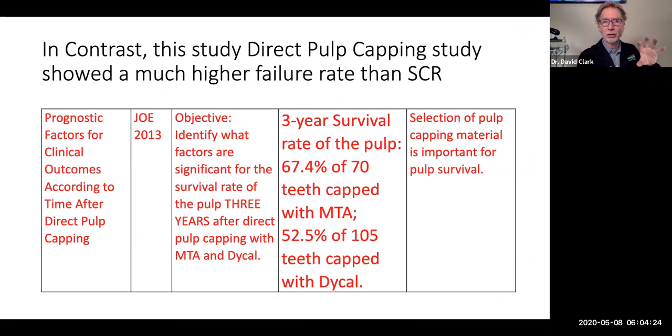And then I want you to take a look at direct pulp capping. And so we still have some faculty members that say, no, remove the decay and do a direct pulp cap. The survival of direct pulp capping, look at this: 67%, 50%. That's a 50% failure rate. So let me ask you something. You have a patient coming into your practice when you get out of school, and they have deep decay, and you say, well, we're going to remove all the decay because that's what I was taught. There's a 50% chance that you're going to have a lot of pain and need a root canal and maybe have infection. 50% chance? Who would choose that?